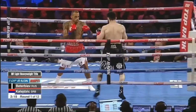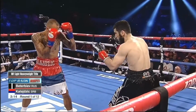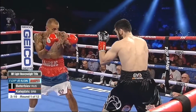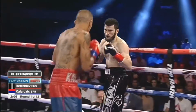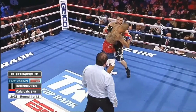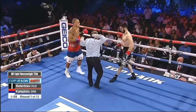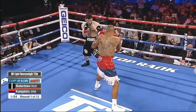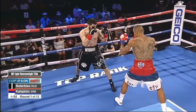Kalajdzic has got to be careful not to get caught with those looping shots as Beterbiev moves in and throws looping shots over the top. I like how poised Kalajdzic looks right now. He told us in the fighter meeting that Beterbiev is probably going to come out fast. I'll be ready for it. I've got to weather the storms to get my shots through. And right now, he seems to be calm and under control. Kalajdzic has got to get his jab working to be able to slow down Beterbiev.